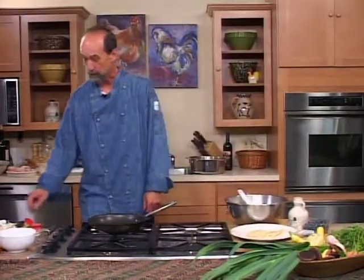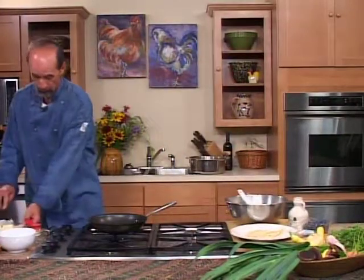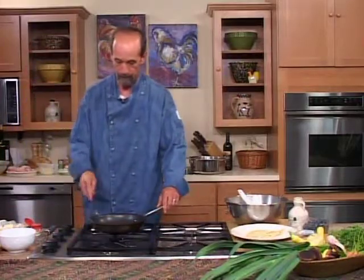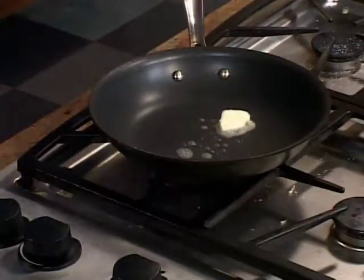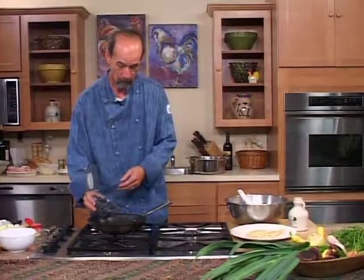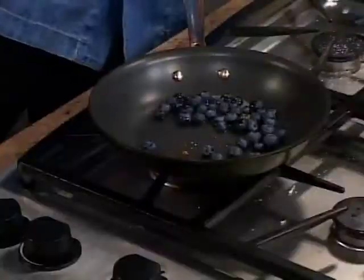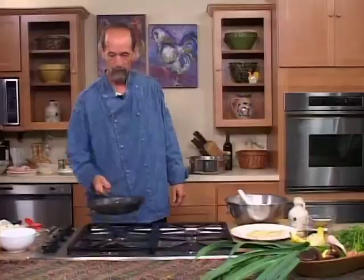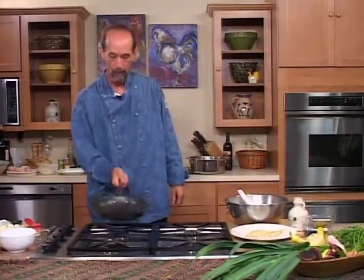Okay, now we're gonna cook some blueberries to place over the crepes. And again, we're gonna put a little butter into the pan. And the fresh blueberries. For each crepe, you might want to put about a 1/4 cup of blueberries in, or however much you like. If you like blueberries, go for it. They're going to be warmed up briefly.